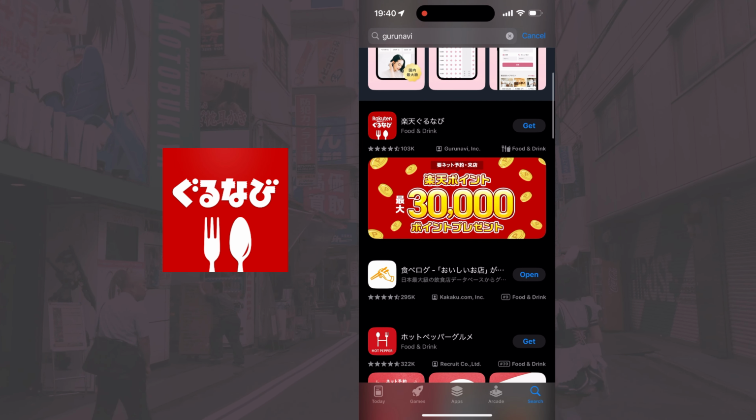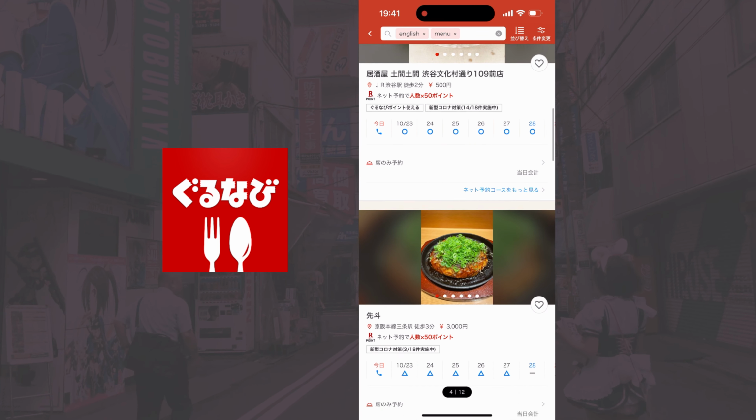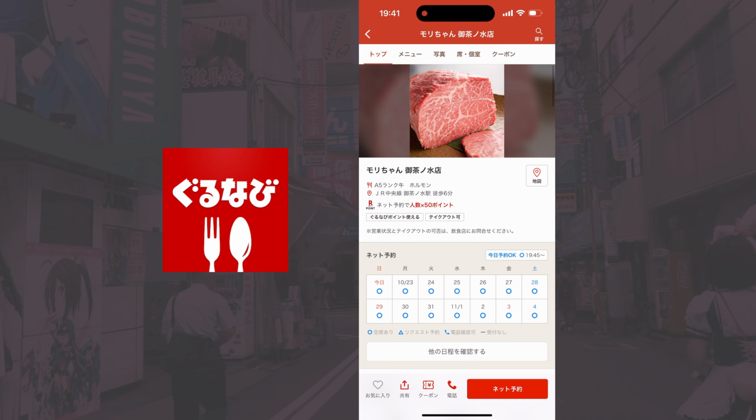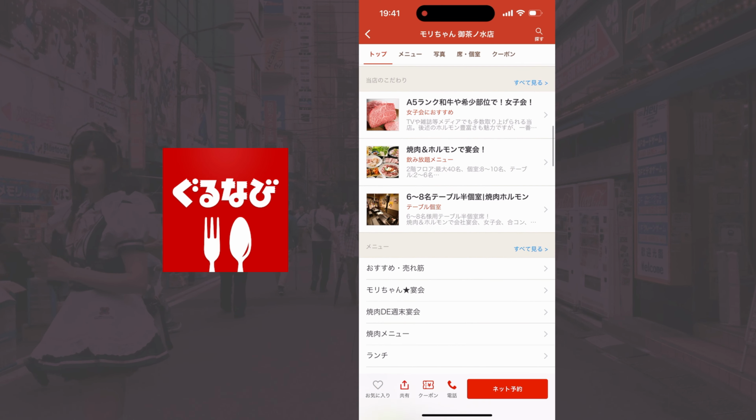Gurunavi is another popular restaurant review site in Japan. It's similar to Tabelog, but it also has some unique features, such as the ability to make reservations online and search for restaurants with specific features, such as English menus or wheelchair accessibility.